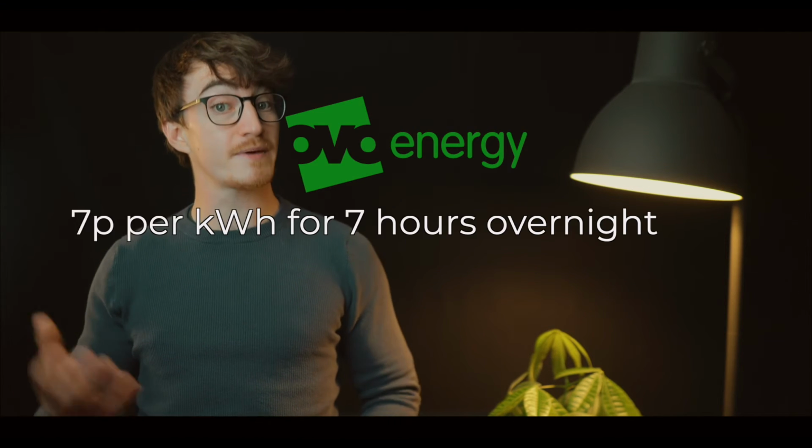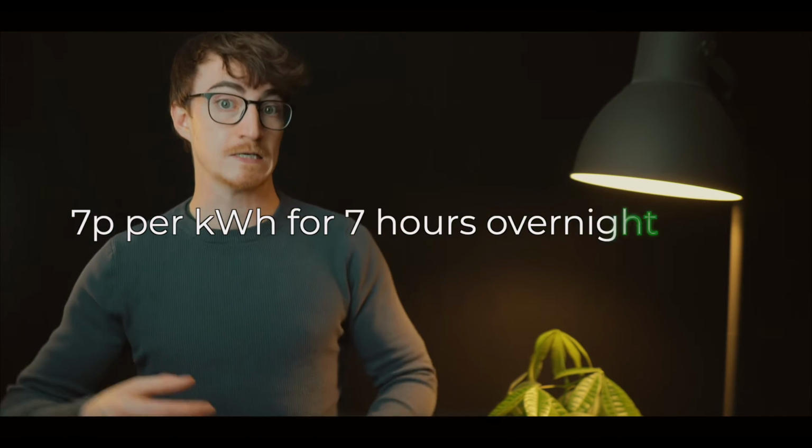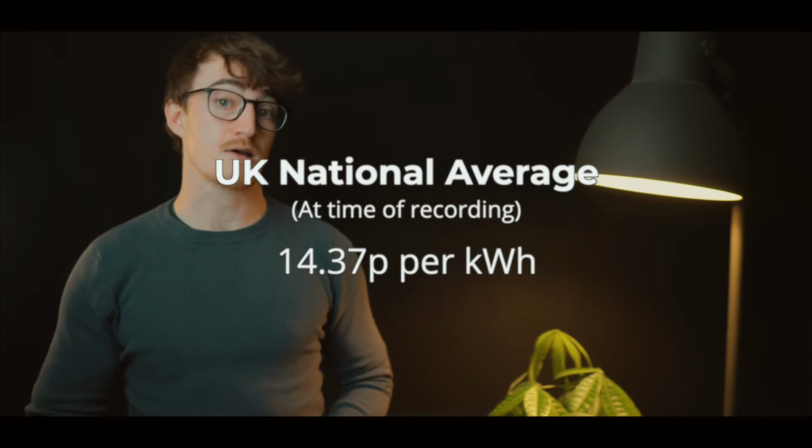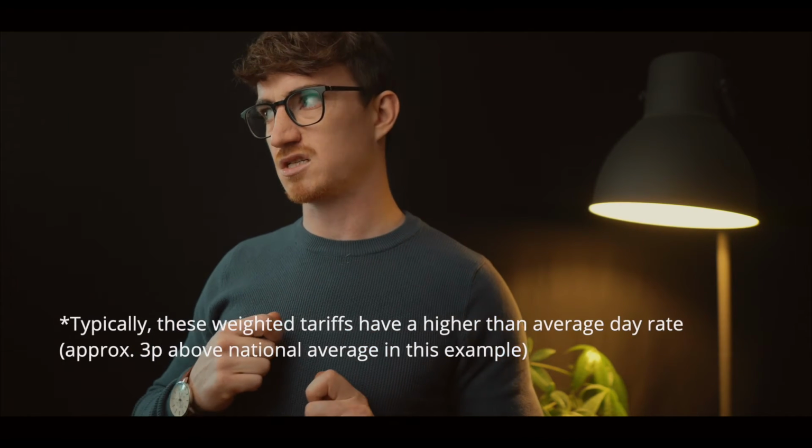And what this does, in combination with its smartness, is it means you can take advantage of clever billing options out there, like Economy 7, and the specifically designed, yet to be announced and not even yet named at the time of recording, so you didn't hear it from me, time-sensitive tariff coming in December 2020 from OVO Energy, which offers 7p per kilowatt hour for 7 hours overnight, under half the national average of 14.37 pence per kilowatt hour. Hopefully that's okay to mention.